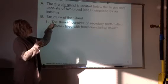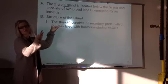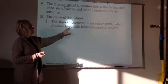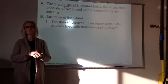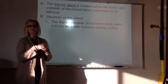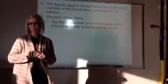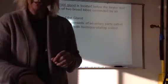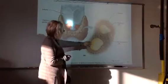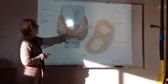So structure: two secretory parts, or secretion parts, called follicles, and they're filled with a hormone-storing colloid. Colloid is a chemistry term, which means it's a type of liquid, fairly homogeneous. Yep, it's a homogeneous liquid. So here's a picture that you can see. Here's that colloid, that liquid that's stored in these follicles, and that is inside.